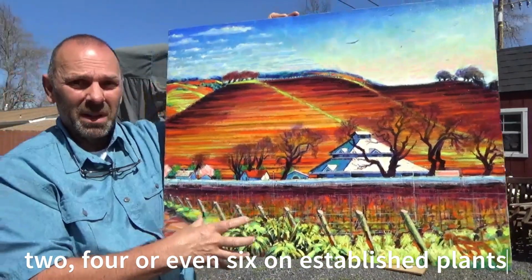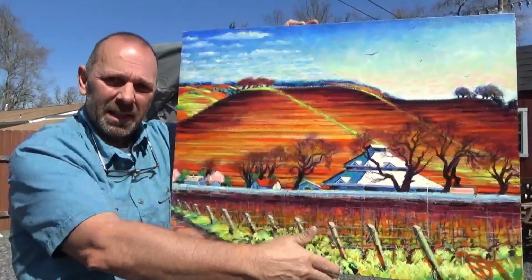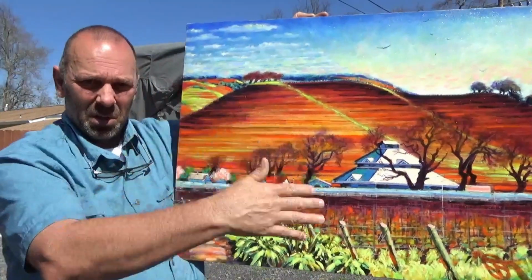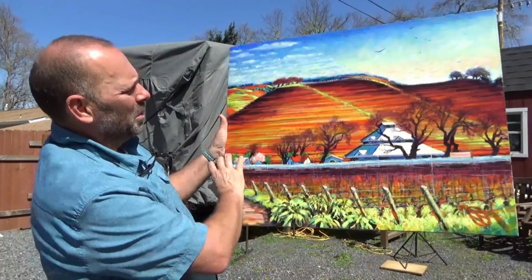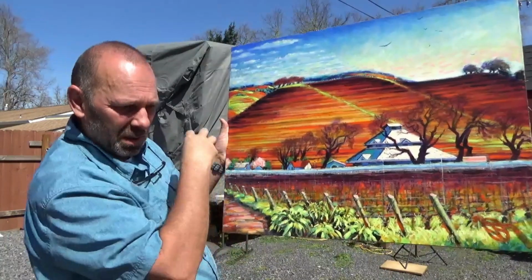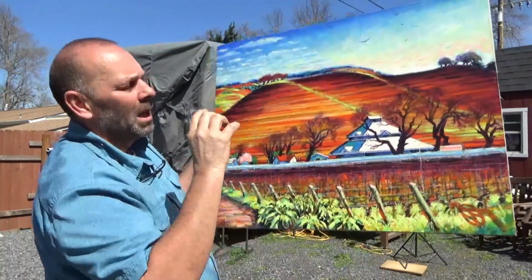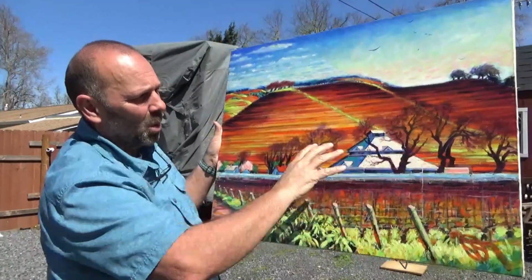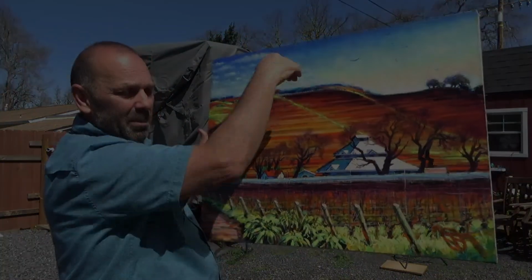and many of the vineyards, they rip out the entire vineyard and replant every couple of years or something. But these are the hills. This side is Kenwood, which is a town between Santa Rosa and Sonoma. A lot of famous vineyards and wineries are here. These are the hills. On the other side is Napa.